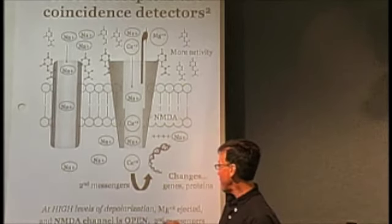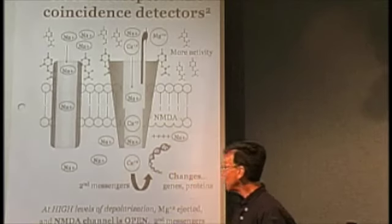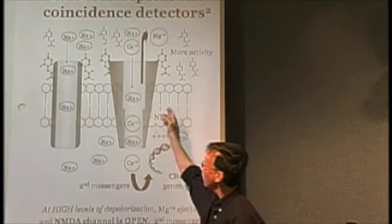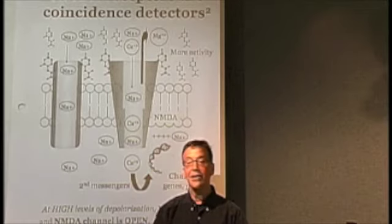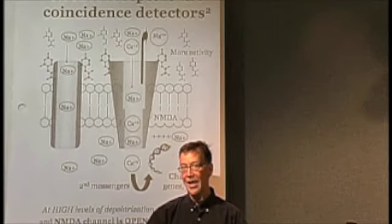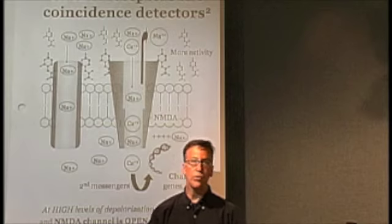So second messengers get activated by the entry of calcium, and this changes the physical structure, right, of these synapses. It turns out that along glutamate synapses, high levels of activity tend to strengthen connections, sort of upregulate the postsynaptic response, the response of the next cell. It's kind of like the idea of use it or lose it.